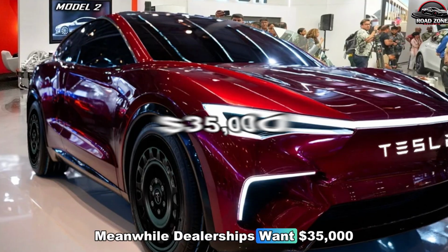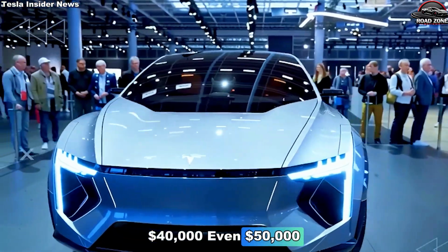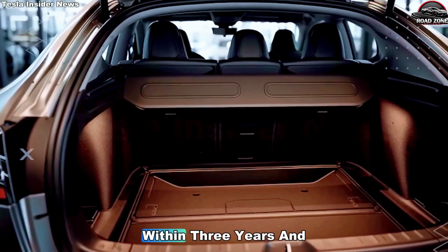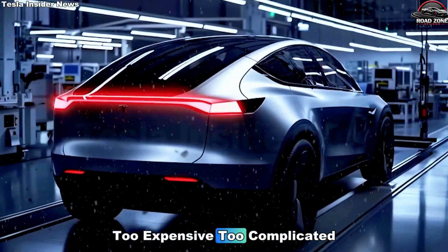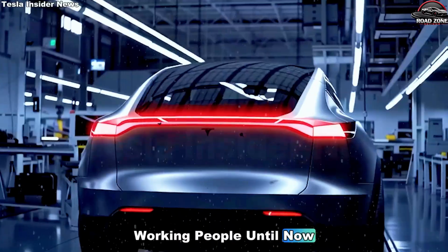Meanwhile, dealerships want $35,000, $40,000, even $50,000 for a car that can lose a massive chunk of its value within 3 years. And electric cars, too expensive, too complicated, not built for everyday working people until now.